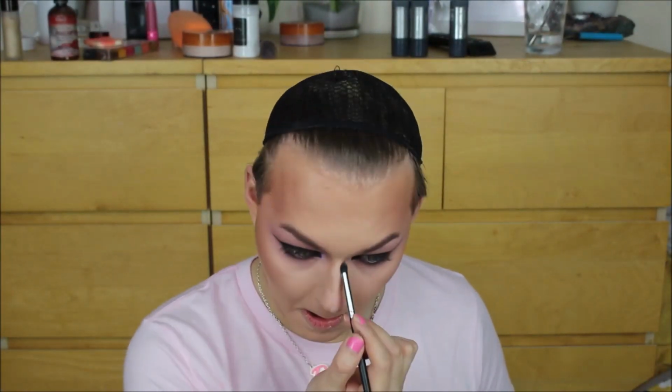For my contour, I took my Makeup Revolution highlight and contour kit and just heavily chiseled out my round hamster face, and then bronzed up using my Too Faced Chocolate Soleil bronzer. I brightened up that inner portion of my face using the light shade in that Makeup Revolution palette, and then heavily packed blush everywhere, girl. Like, I love blush when I'm in drag, so yeah, I went for it.